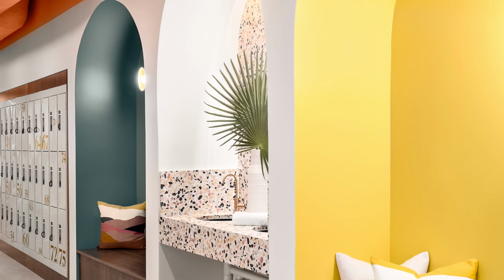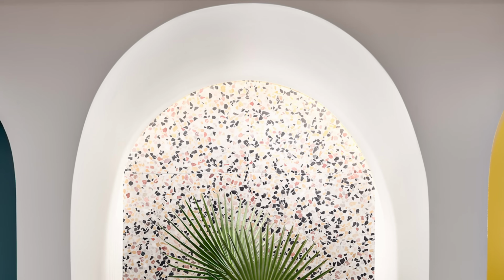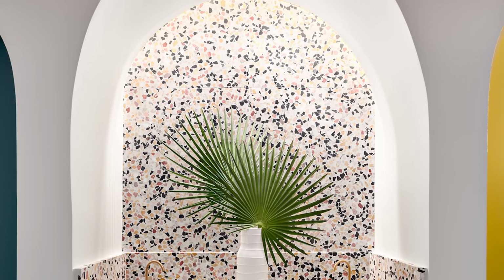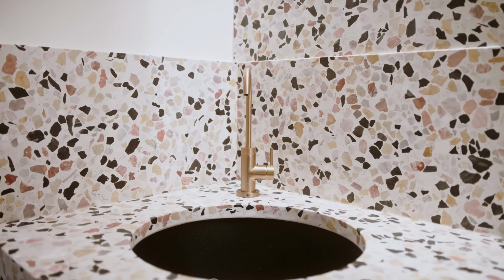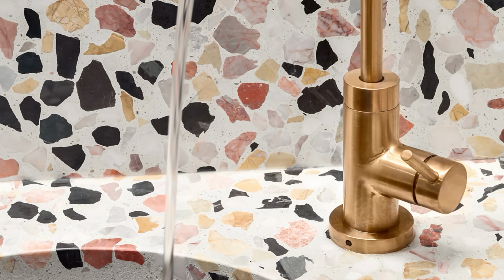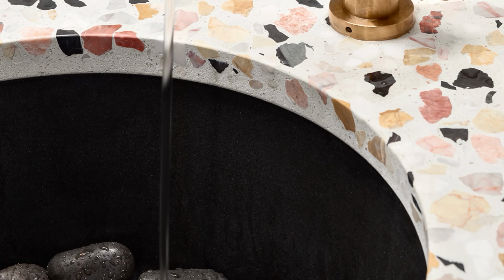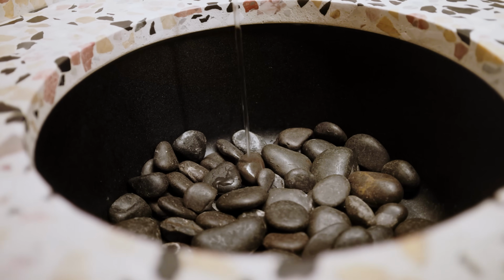As we move towards the end of the hallway, we've got another design feature. This water station is high impact because you've got terrazzo on the back wall, you've got it on the counter, it's got gold faucets, deep black bold sinks filled with rocks. It's got a zen feeling to it, and it's incredibly functional.